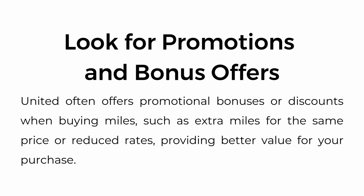Look for promotions and bonus offers. United often offers promotional bonuses or discounts when buying miles, such as extra miles for the same price or reduced rates, providing better value for your purchase.